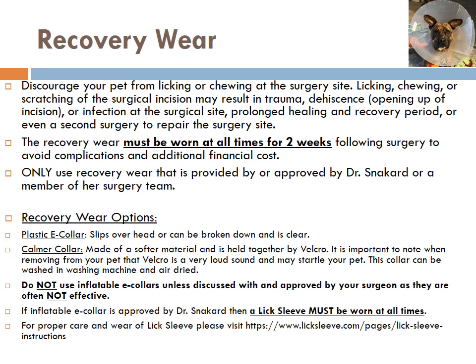The recovery wear must be worn at all times for 2 weeks or until your pet's suture or staple removal, if applicable. There are 2 different options for e-collars. The first is a plastic e-collar, also known as a funnel or cone. It is clear, can be wiped clean, and broken down for storage. The second is the calmer cone, which is a softer fabric cone.